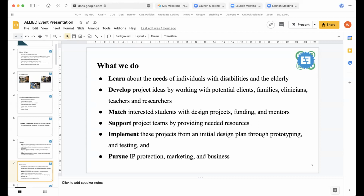So I'll turn now to the next level down, to what the group actually does. We go into the community. We have lots of contacts in the Boston area, in Massachusetts, and actually around the world, to learn about the needs of individuals with disabilities. We work with them to develop project ideas. We work with clients, families, clinicians, teachers, researchers, really anybody who has an idea.